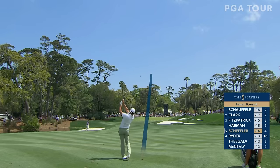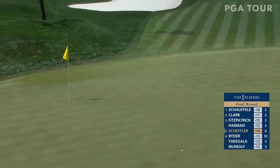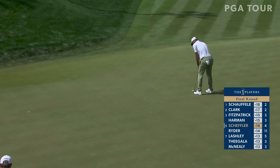Come on, Scottie. 460-yard par four. One of the best holes on the golf course. You see that hole location tucked over that little knob there. And let's return to the fifth, and Scheffler, the eagle at four, try to go eagle birdie here.